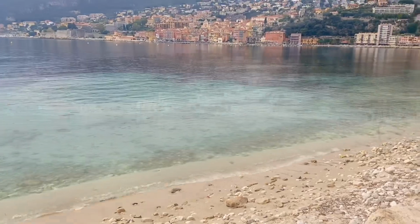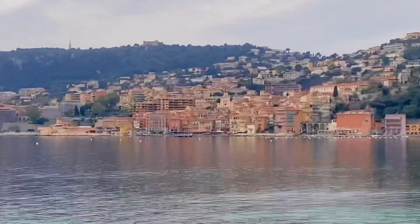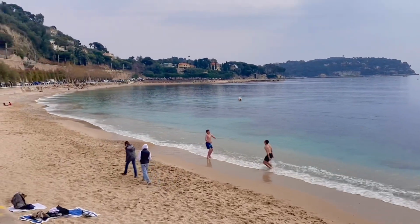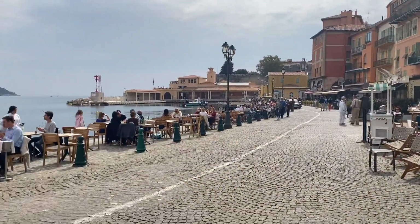As you continue walking along the coast, you come to another stunning beach area. As you can see, the water is very clear. It was quiet whilst we were there because again, it was late March, but in the summer months, this whole beach and coast area would be extremely popular. As you make your way along the beach, you get some great views as you walk into Villefranche.